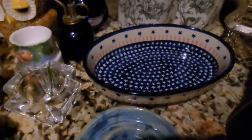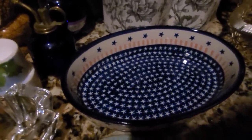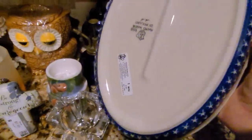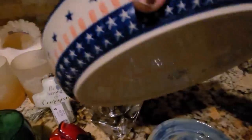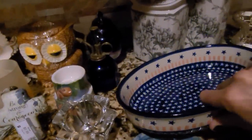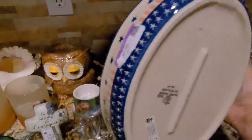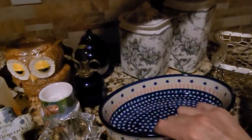Back here we have a piece of Polish pottery. It's a gorgeous stars and vertical stripes piece. It's a baking dish. Here is the stamp, handmade in Poland. It's actually brand new with tag, never been used. Beautiful piece, hard to find pattern. I paid $2 for it, and I am going to ask $30.